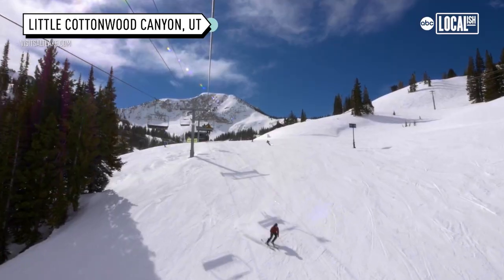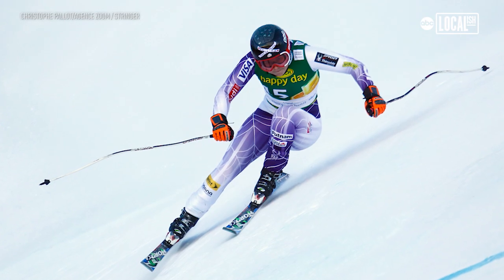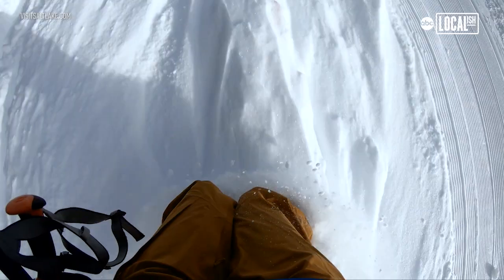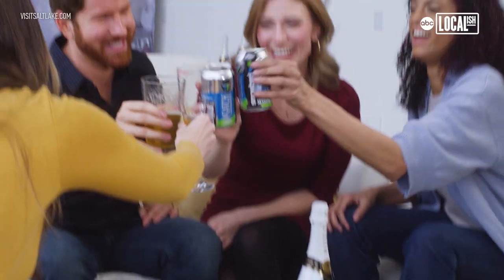It's called Little Cottonwood, which is next to Big Cottonwood, but it's home to the larger resorts of the whole basin, and that is Alta and Snowbird. I originally moved to Utah to train with the U.S. ski team, and over the last 10 years, even if I thought about moving to another state, the mountains and the people kept bringing me back in.